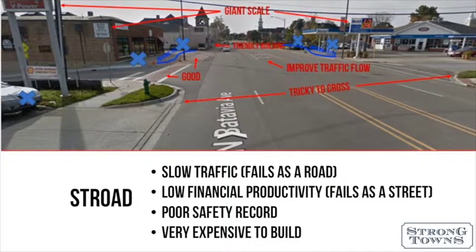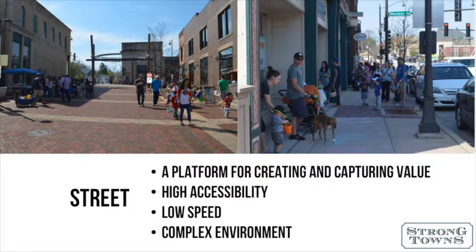Unfortunately, Stroads also have very bad safety records. And on top of it all, they're incredibly expensive to build. There are alternatives to the Stroad, however.